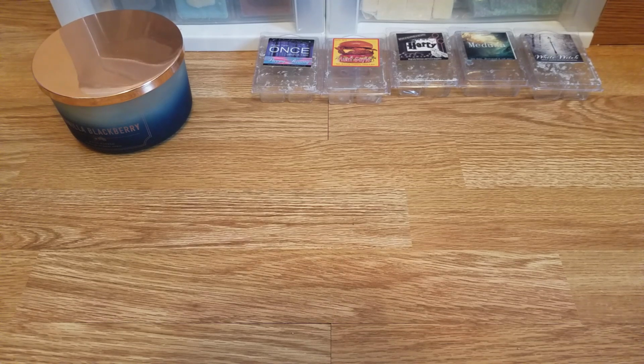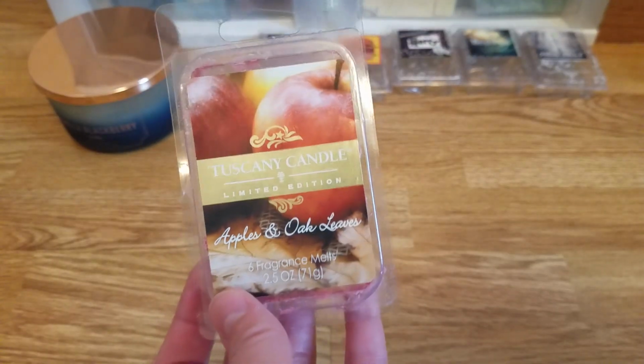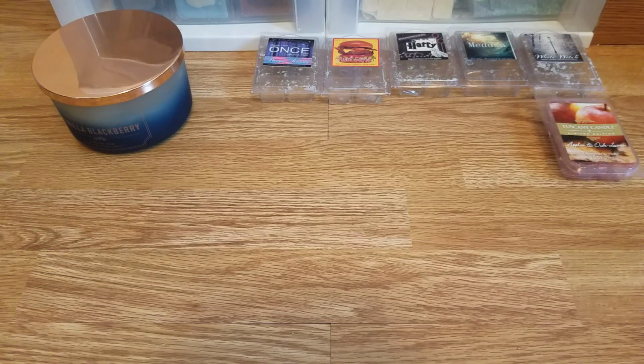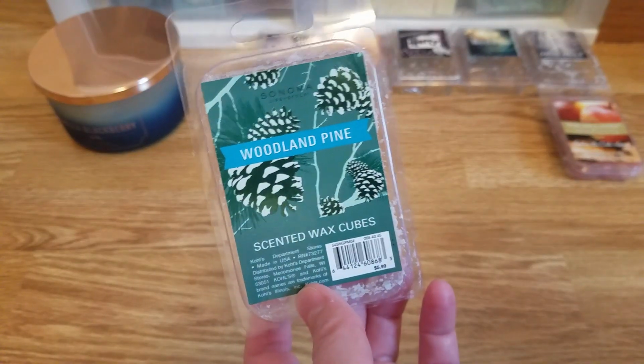I have Apples and Oak Leaves from Tuscany. I'm pretty sure by using this up, I put it in as a blender. It wasn't super strong, and I did use it in my bathroom. It's a nice scent. It's a little artificial. You smell the apples. You smell an oak woodiness. It would be nice if it was more realistic smelling, authentic smelling, less artificial, and just stronger. I would like it. And I'm pretty sure I probably melted it with Woodland Pine.